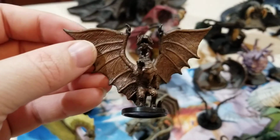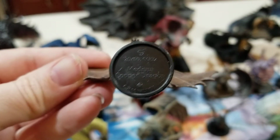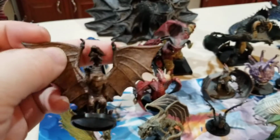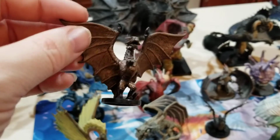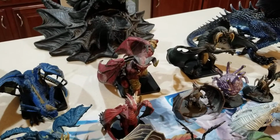This one here, I believe this is probably a copper dragon. Let's see if I was right. Yep, it's a medium copper dragon. Neat little figure, a little bit dusty. They sit on the shelf sometimes. Haven't used him in a very long time. So we got a copper dragon.